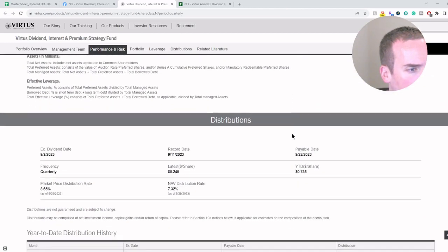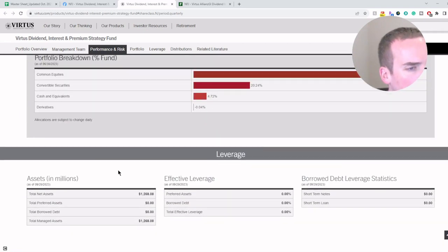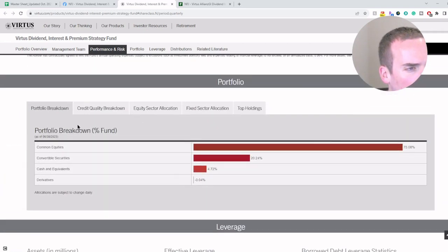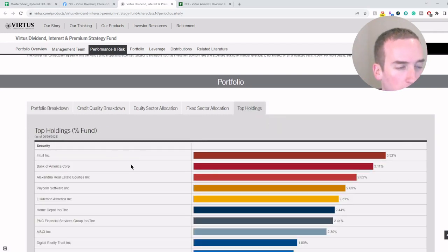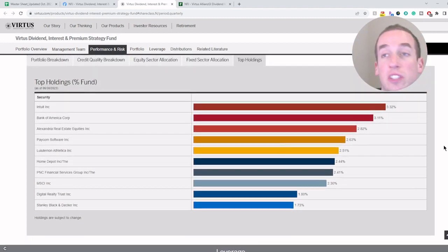Stocks, they have a lot. What's their equities? Come on. Top holdings. Here we go. Apple, Intuit, Bank of America, real estate, software, Lululemon, Home Depot, PNC, Digital Realty Trust, Stanley Black & Decker. So these are the top holdings, and Intuit has been doing very well, honestly. So, bummer.